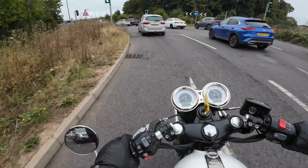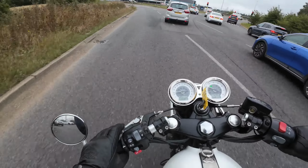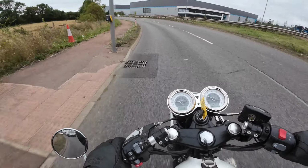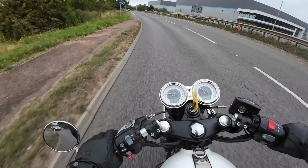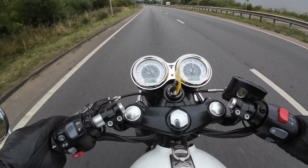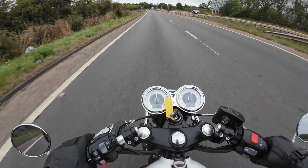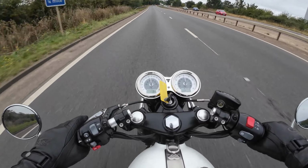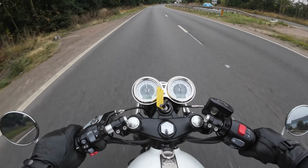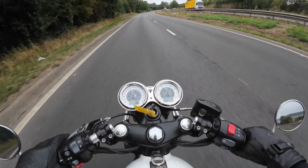Right. Let's get away off the lights, get the visor down, let's roll round the corner in second gear, and as they say, third gear, unleash the beast. Right, third gear and pump that throttle. Yeah, okay. That is a little bit full on. That is very full on. And I only needed four gears to do it at 70.